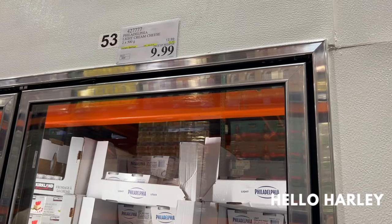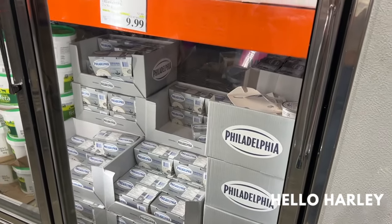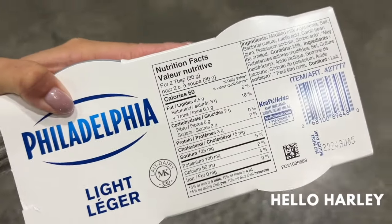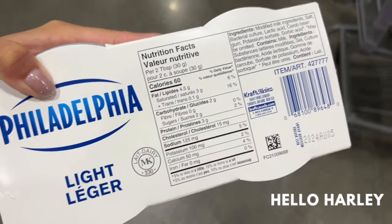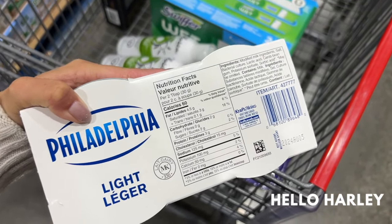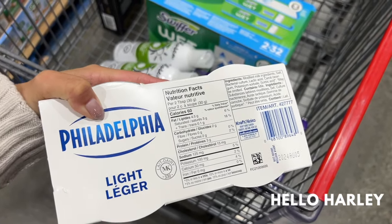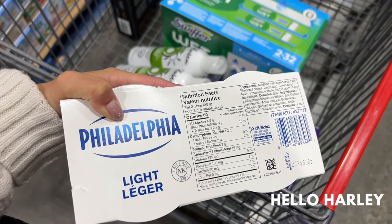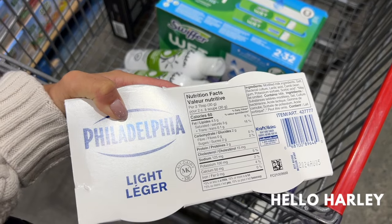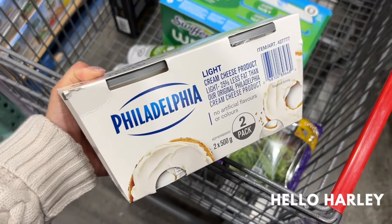Okay, so the light cream cheese is on sale. The regular cream cheese is also on sale, $9.99. Let me show you guys the macros. 2 tablespoons, so 30 grams, 60 calories, 4.5 grams of fat, 2 grams of carb, 3 grams of protein. Not bad if you're gonna put this on a bagel or something. The Laughing Cow is arguably a little bit better in macros, but look how much you get, 2-pack.